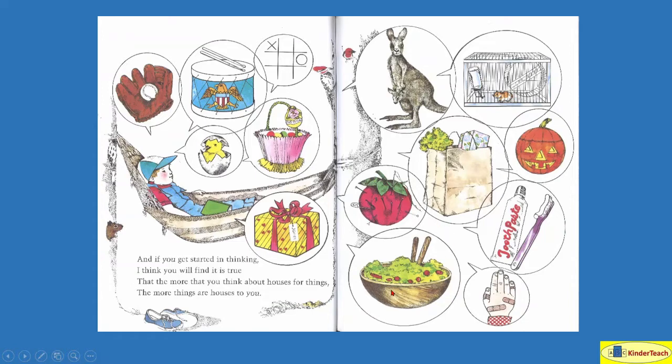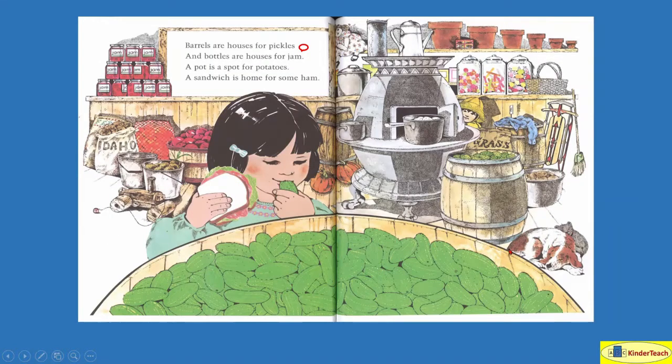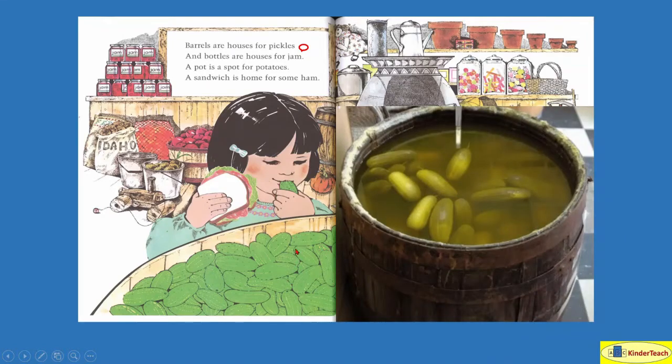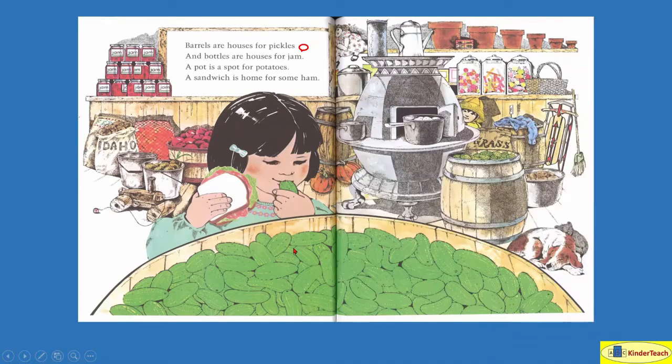The salad bowl, the salad's box is the bowl. And the toothpaste box is the toothpaste tube. Barrels are houses for pickles. And of course, that's a pickle jar. And bottles are houses for jam. A pot is a spot for potatoes. A sandwich is home for some ham.